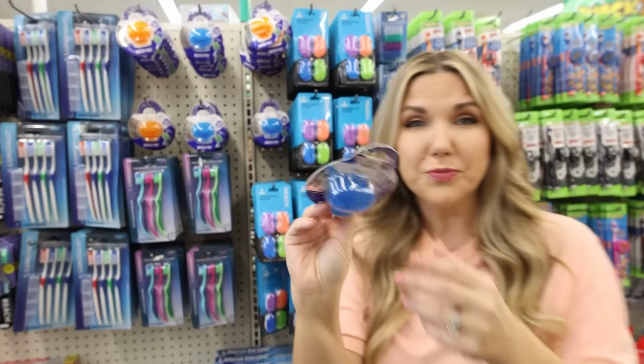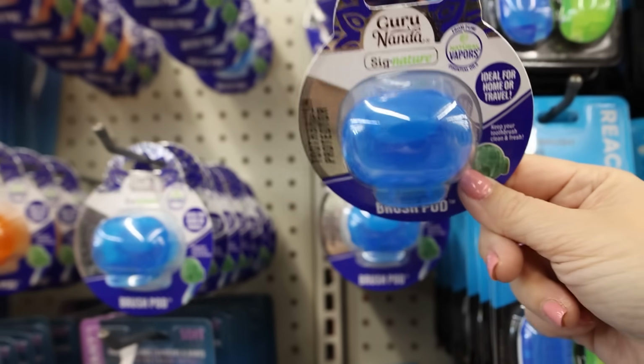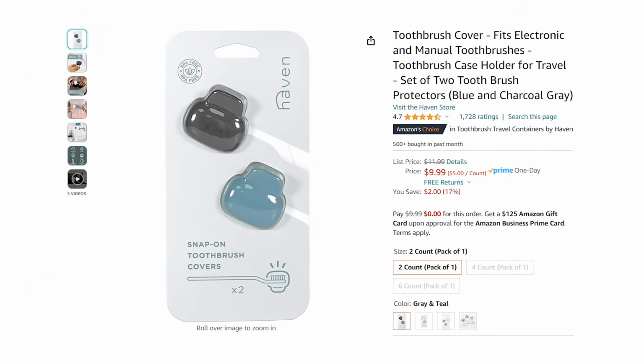I have an Amazon dupe alert. This is a toothbrush protector that pops open and shut. They sell these on Amazon in a 2-pack. You can get them for $1.25.